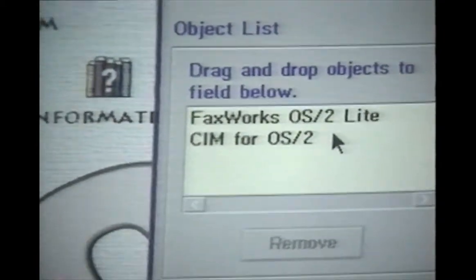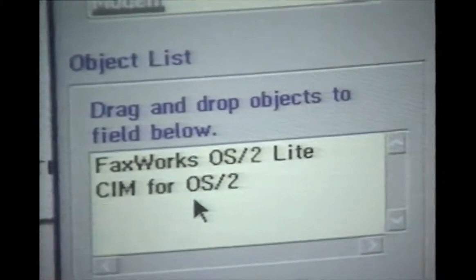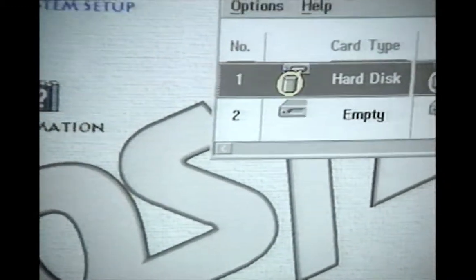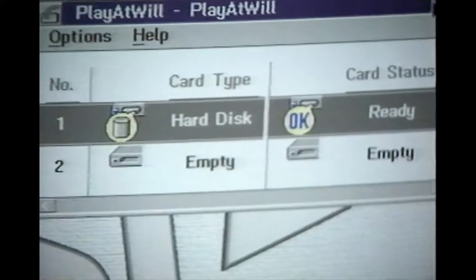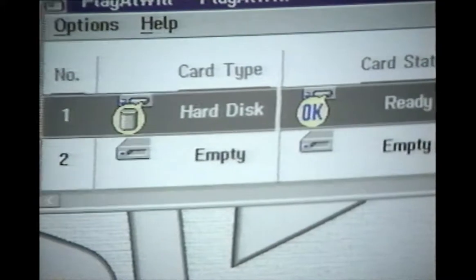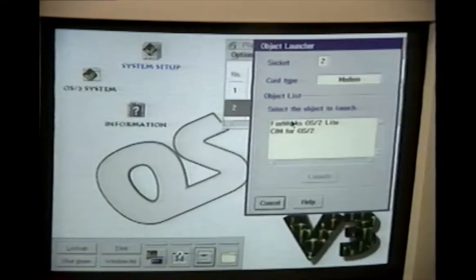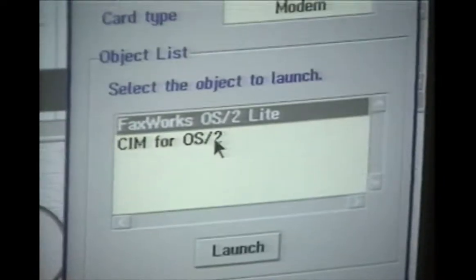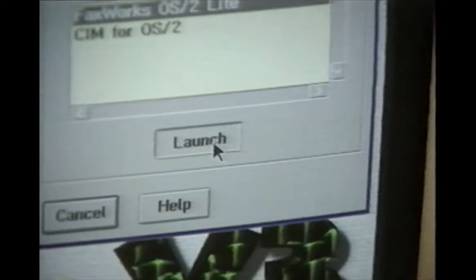These are both programs that come along with OS/2's Bonus Pack. Well, if I go ahead and select OK here, minimize this, well actually I can leave it on the screen, plug in my modem, in this case I'll plug it into the lower slot in my ThinkPad. I just identified that the device is COM2. It brings up COM2 on the screen and asks me, which of these programs would I like to launch? Well, I'd actually like to launch my fax program now. I go ahead and select Launch, and it launches the FaxWorks for OS/2 that comes in the Bonus Pack.